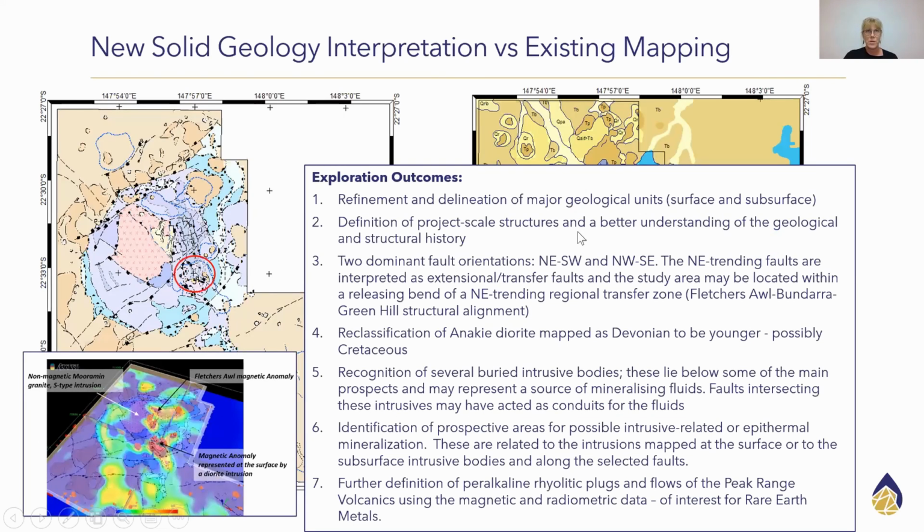So some of the exploration outcomes from this talk was that we refined and delineated the major geological units. We got better definition of the project scale structures and understanding of their geological and structural history. Obviously mapped the dominant fault extensions. And one of the things you can see, I've highlighted a red circle here. There's an Anarchy diorite that was mapped as Devonian. Looking at the intrusive and structural relationships, we believe that's younger, possibly Cretaceous.